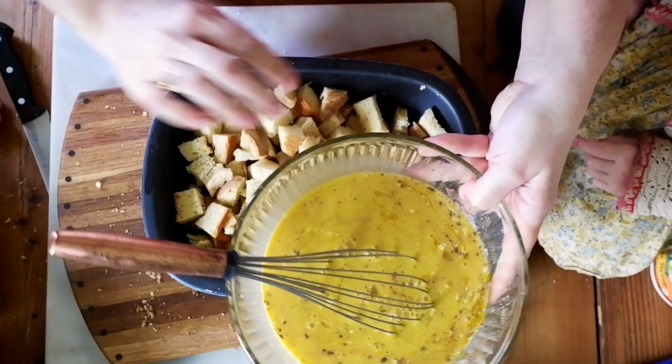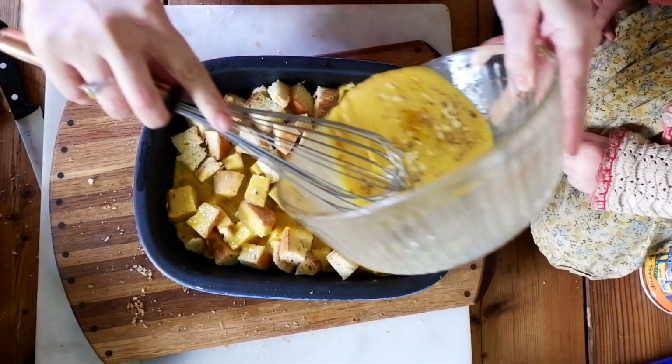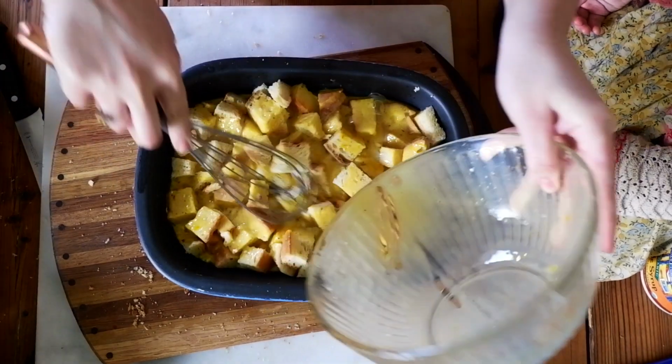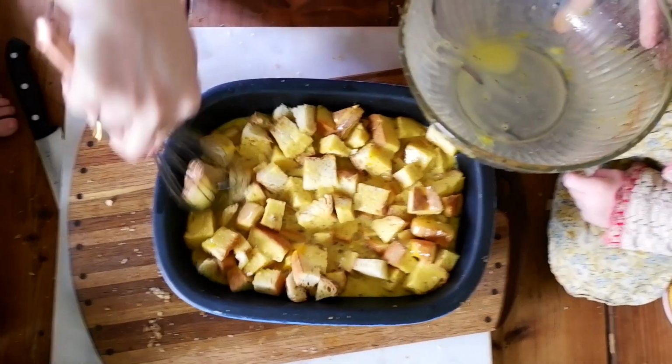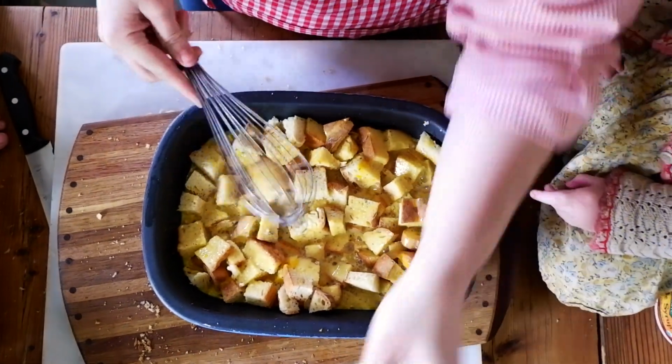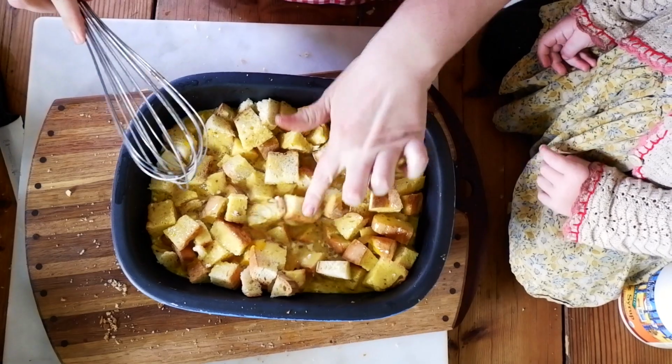So this is a really easy baked French toast casserole with brown sugar and cinnamon and extra cream, of course. And I like to load it up on raisins and butter. This meal is super nutritious and we all love it.